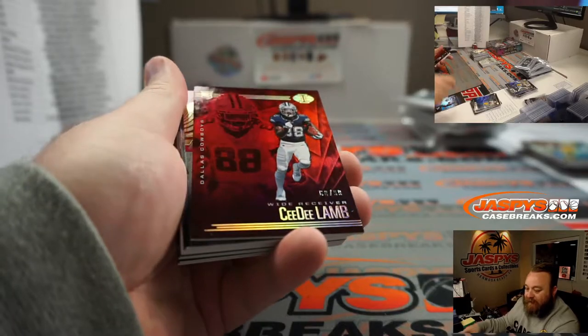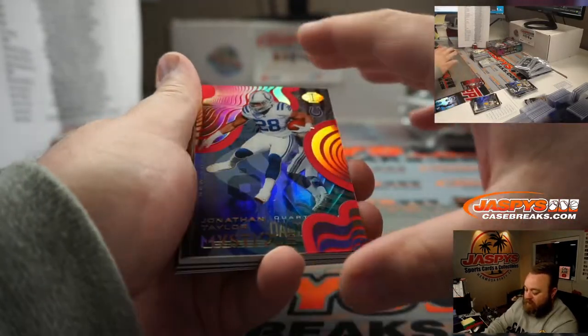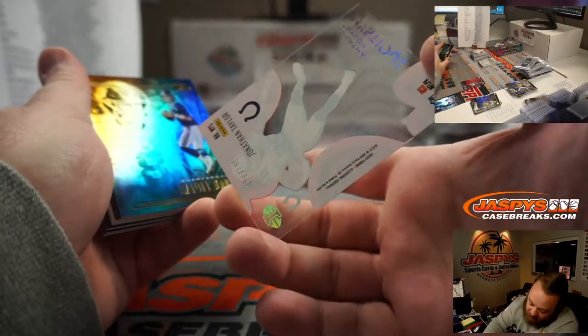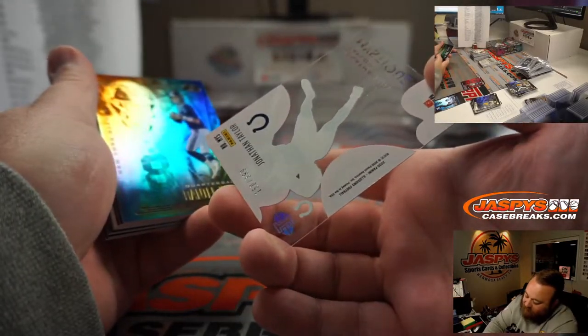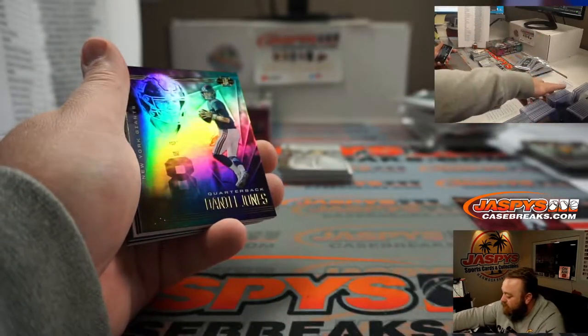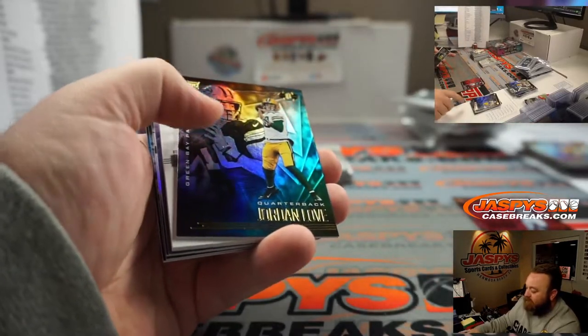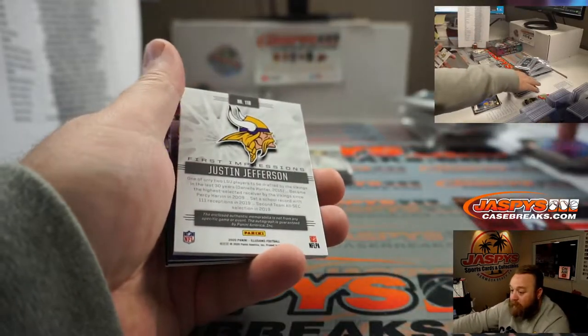CeeDee Lamb to $99 for the Cowboys, Daniel Dell'Espinosa. Jonathan Taylor, Mystique, to $399, 150 out of $399 for the random number block. Spot 0, Deciana Cardona. Jordan Love, unnumbered for that random number block.